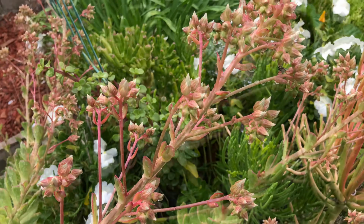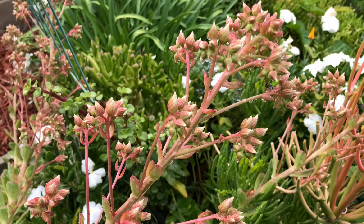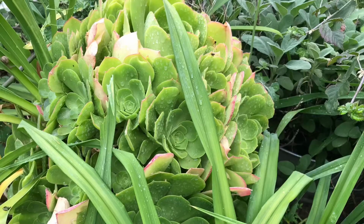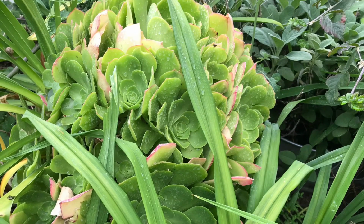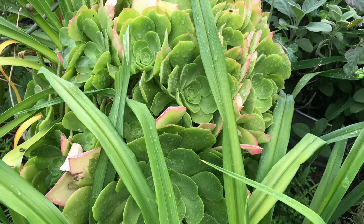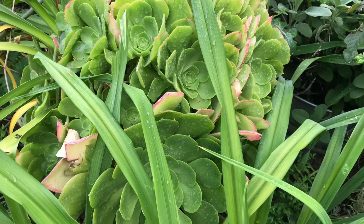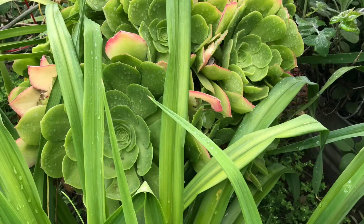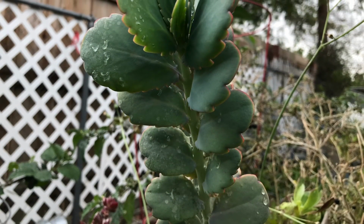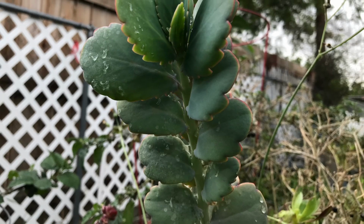But you can see I love a lot of color and variety in my garden. And the tighter you plant it, the less weeds you're going to have. This is just a beautiful plant also, another succulent. Who says you can't make succulents look beautiful in your garden? They are beautiful. Low maintenance, hardly any work at all. And here's some more succulents, and you can see they really look like they're doing great.